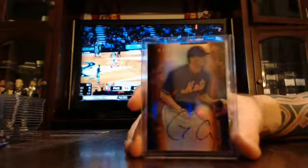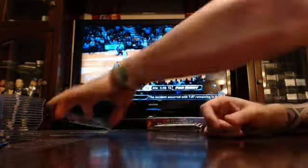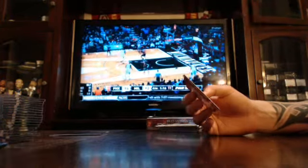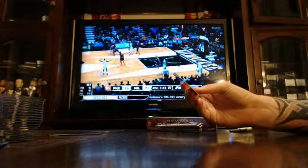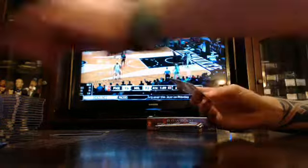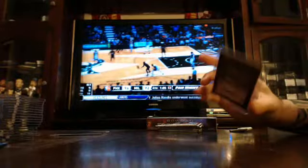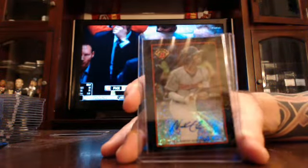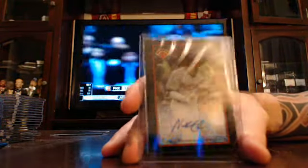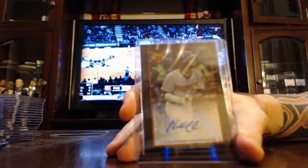Then you've got a Bowman. What are they called? The Bowman is back. Auto, this one numbered to 25, I believe, when I looked at the back of it. Great hit, Minnesota Twins, Nick Gordon. Numbered to 25, Nick Gordon for the Minnesota Twins. That should probably pay for the twin spot. Nick Gordon.